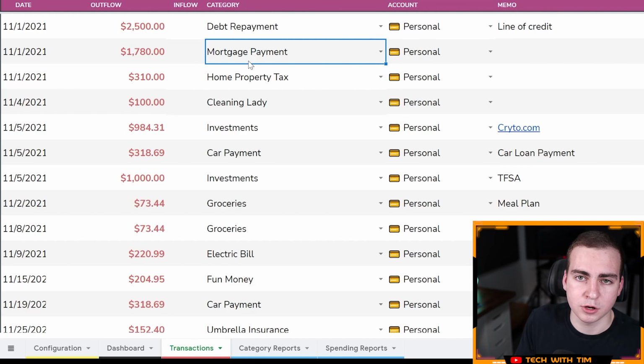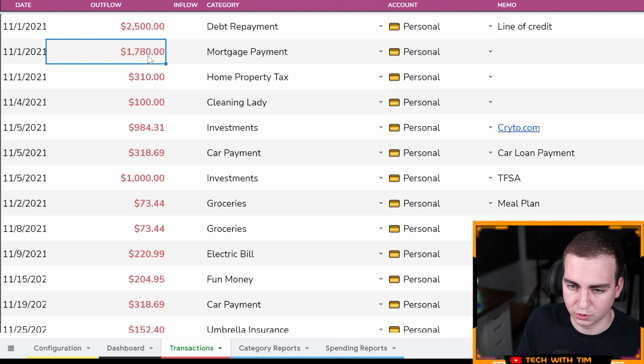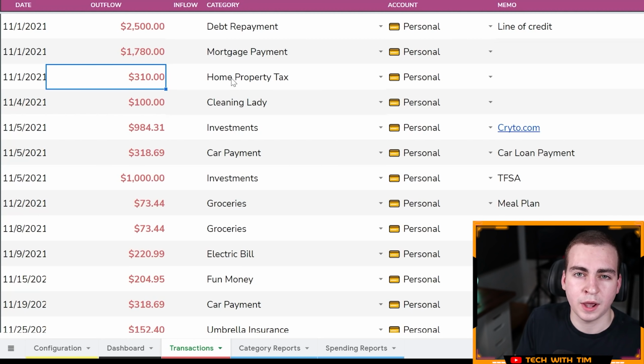Okay. Continuing, I have a mortgage payment. So as I said, I have a house. I'm a homeowner, so I have to pay for a mortgage. This is about $1,800 a month. There you go. Pretty straightforward. I have my home property tax. Now, I actually pay this semi-annually, so I don't know exactly what it is per month, but it's about $3,800 a year in property taxes, so about $310 a month.